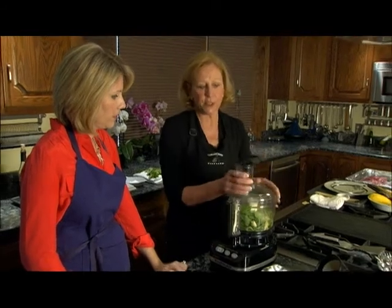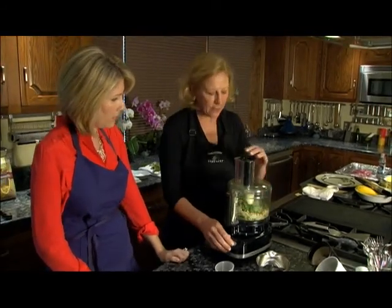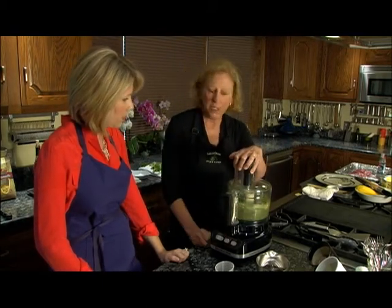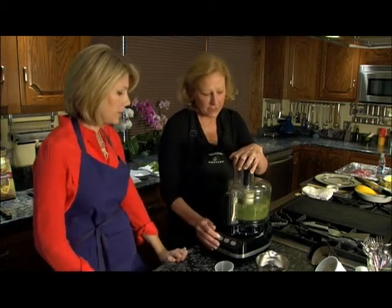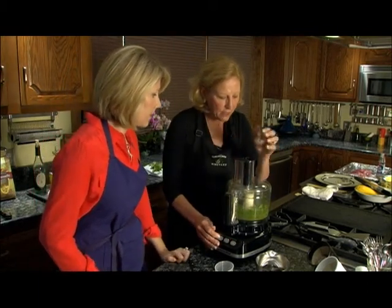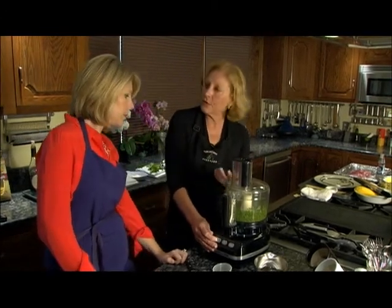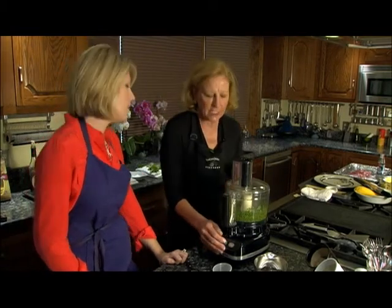Then all we have to do is turn our food processor on, and I kind of like to pulse it so I can keep an eye on it, but if you want to with pesto, you can just turn it on and let it go. Okay. And that's all there is to it. Just for a minute, until you can see that everything is chopped up really, really tiny. If you like it coarse, you can leave it coarse, but it's better really to chop it up as tiny as you can. It's really fragrant.